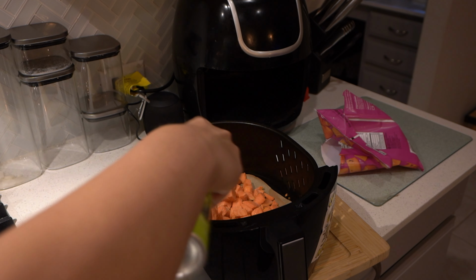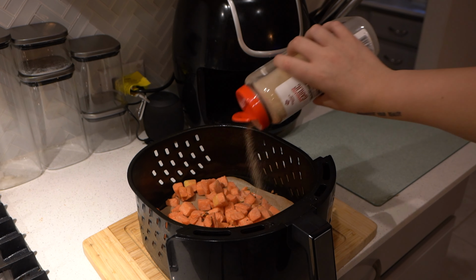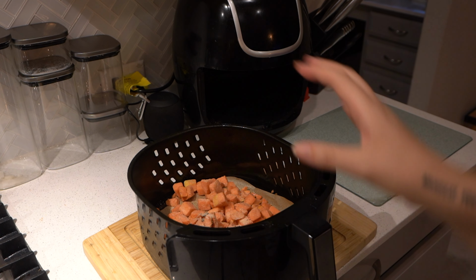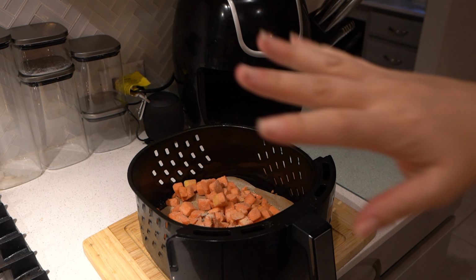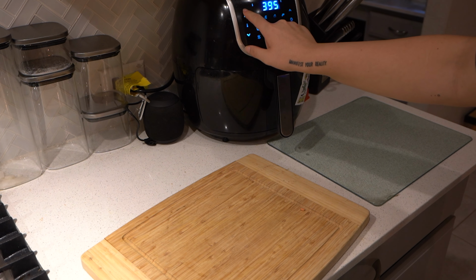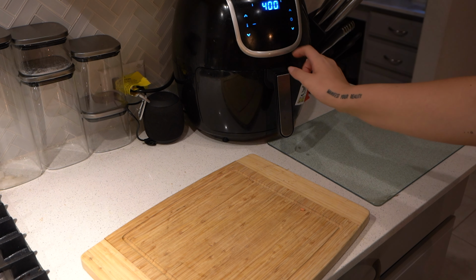Avocado oil. And then I'm sprinkling some garlic and some salt. This is also one of my favorite ways to cook up vegetables. Like if you do this exact same thing with broccoli, asparagus, green beans, literally anything, it just makes them taste so good and puts like the perfect coating on them. At 400 degrees for about like 10 minutes. I do check it periodically.